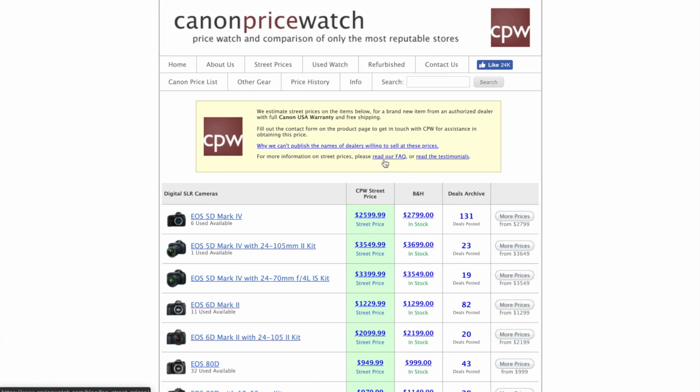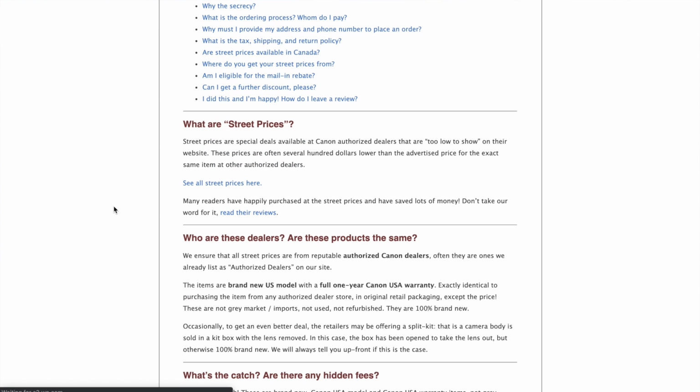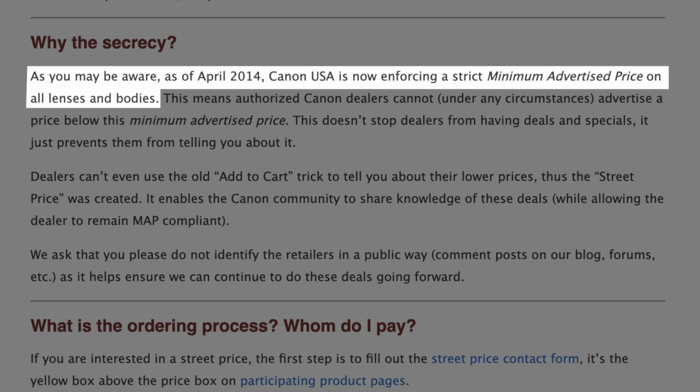If you want to go more in-depth on street prices, you can go to the FAQ section on the CanonPriceWatch website. And one of the things they address there is why they can't disclose the resellers, and it has to do with, in 2014, Canon USA began enforcing a strict minimum advertised price on lenses and bodies. And that means that retailers can't show a price below a certain amount, which is why when you work with the Street Price program, you can be in direct contact and then you can get a different deal that can't just be advertised regularly on the public website.